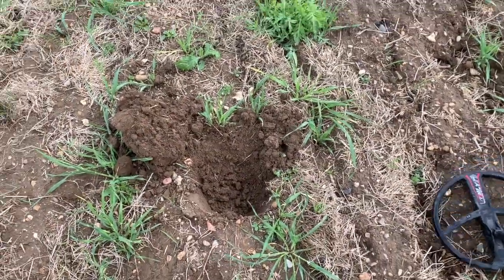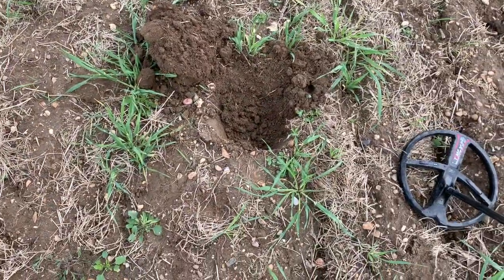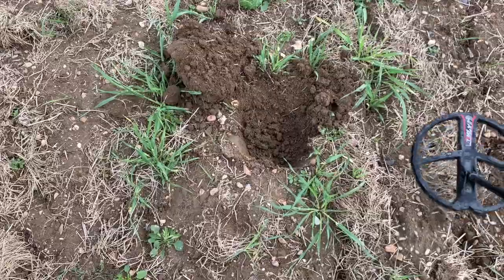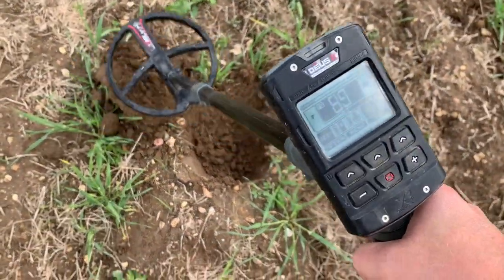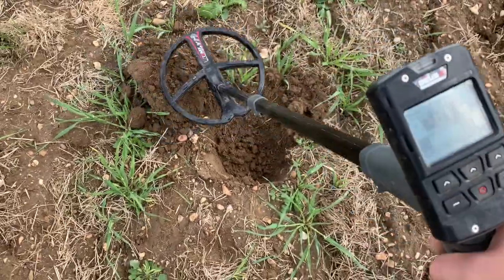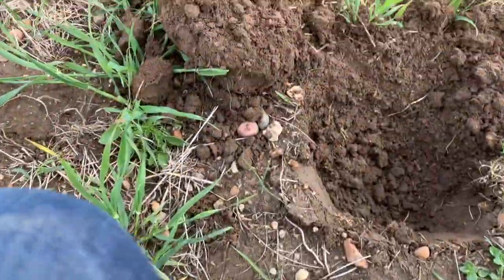Right, second signal of the day, and that's where we're going, by the tree line. It was a bit of a scratchy, it was in the 80s, but a bit scratchy. I think we've got it out. Yeah, so it's all over the place, 80s and 90s. But it's nice numbers and it's a good tone, so I thought we'd find it together.